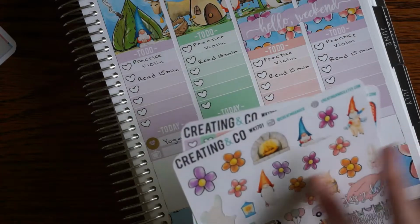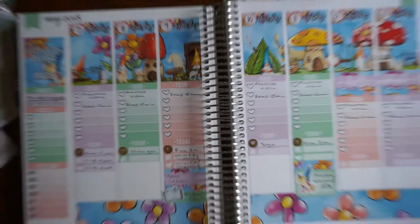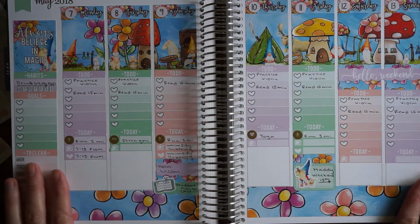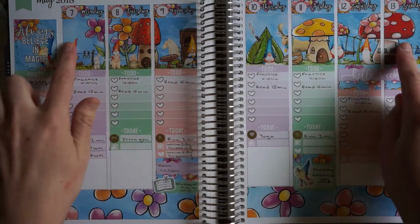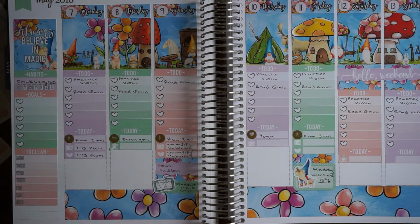I'll probably throw in some of this deco later in the week, but for right now, this is what my plans look like. I really love this kit. I think it's so cute. And I'm really enjoying having the bottom washi and the full boxes separated and then leaving my plans for the middle and bottom sections. I think it looks really nice and it doesn't make it too heavy. It evens it out quite a bit.